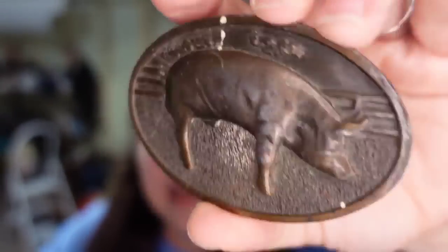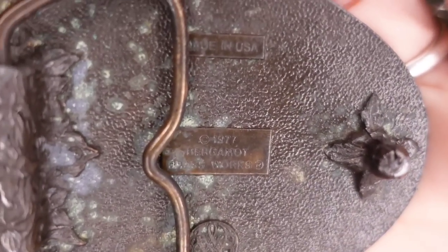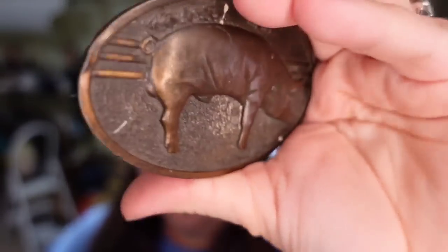This is a brass, it looks like copper, but it says Brass Works there on the back. The name is Bergamot Brass Works, and this is from 1989, and it sold, and the chicken sold within 2 hours of Mom listing them. Not necessarily fun or exciting stuff going out today, but it all adds up. It added up to over $700 today. So amazing, amazing sales Monday.